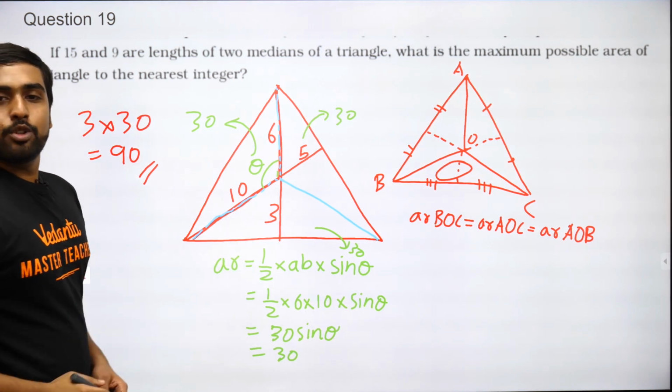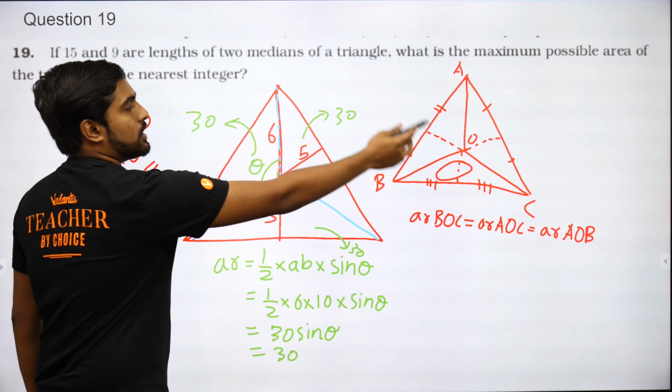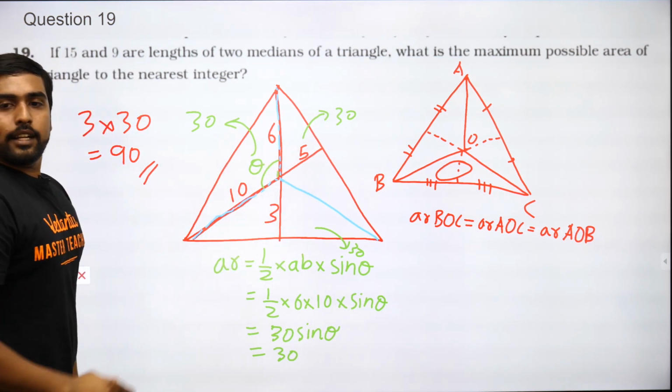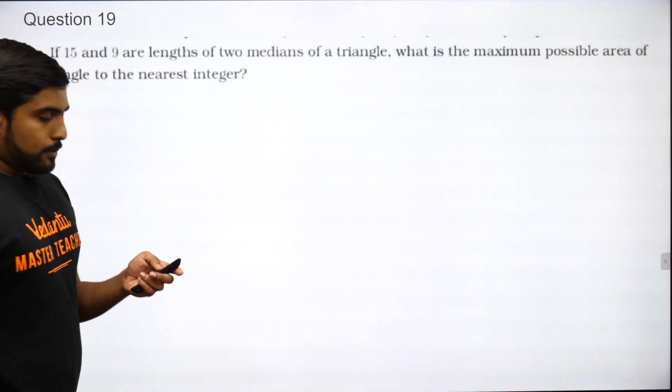So that's the solution for question number 19. It was really simple. All you had to do was use a simple property and the formula of area of a triangle using trigonometry. Alright guys, okay, let's end this question and let's move on to the next one.